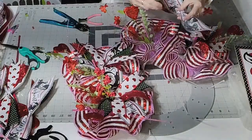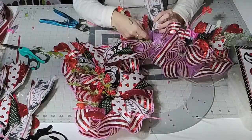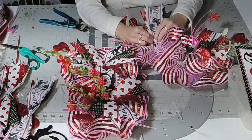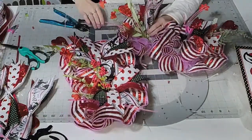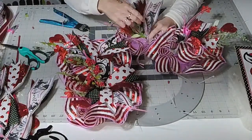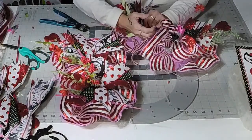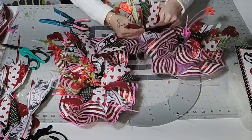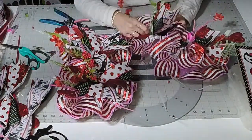Take my bundle, put the tail through the zip tie and then do it up. Now I'm only doing it like this because, like I said, I wanted to use all zip ties. I don't really like pipe cleaners that much. Pull it tight, snip it, and then we're going to pull these apart. Move these around.